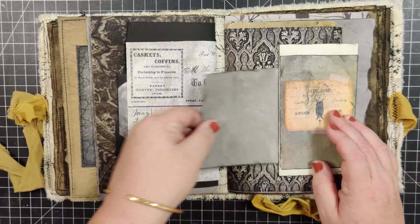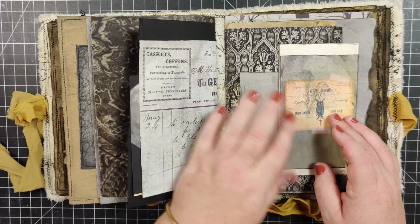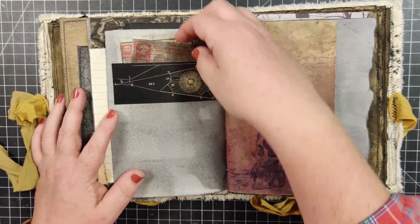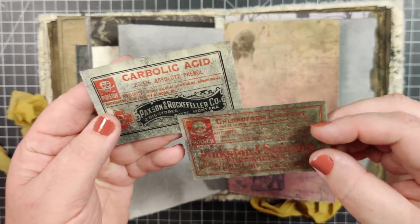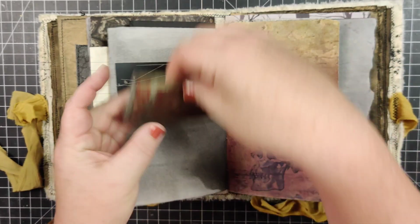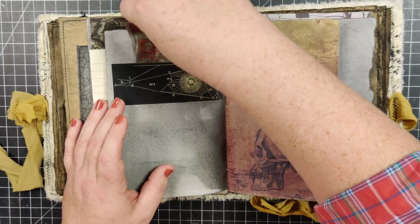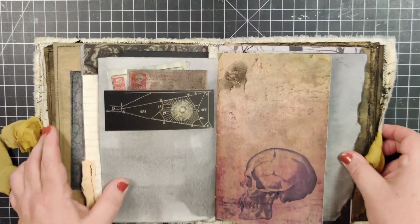And then I also turned it into a pocket, so you can write on that as well. It's very thin paper, but really cool. Here we have a little pocket up at the top, and then tucked into that I've got these two, carbolic acid and chloroform liniment. Wow, I don't want either of those things anywhere around me. So we got those tucked in there.